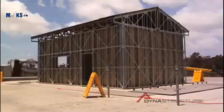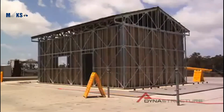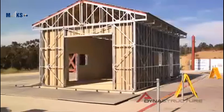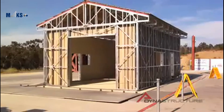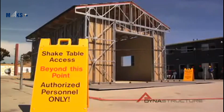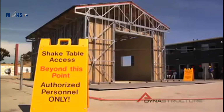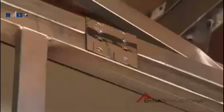What would it take to level Dynastructure to the floor? Apparently nothing, at least on the shake table. The engineers conducted a second test at a magnitude of 1.5 times greater than before, or what scientists call the maximum considered earthquake, the largest earthquake anticipated to strike an area within several centuries. And still, Dynastructure stood strong.